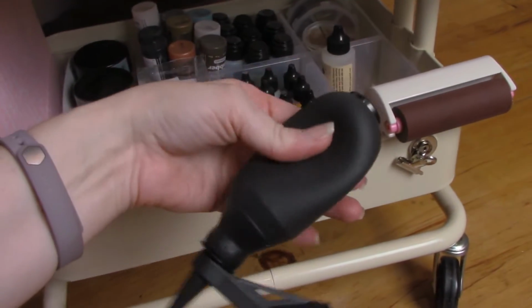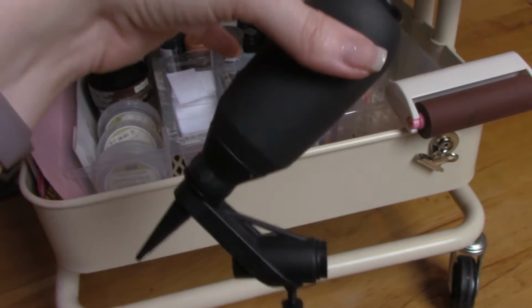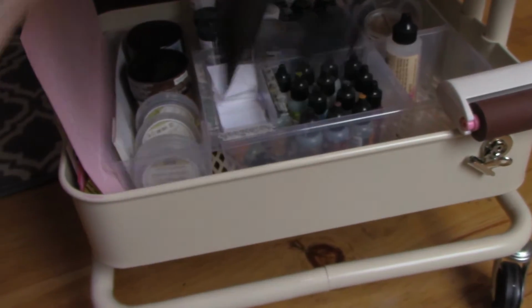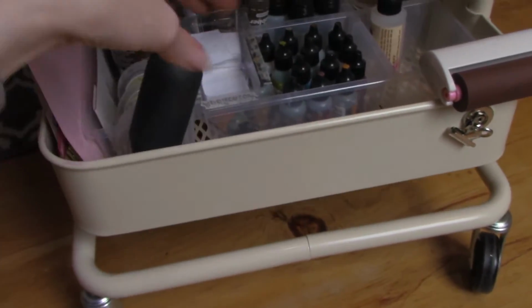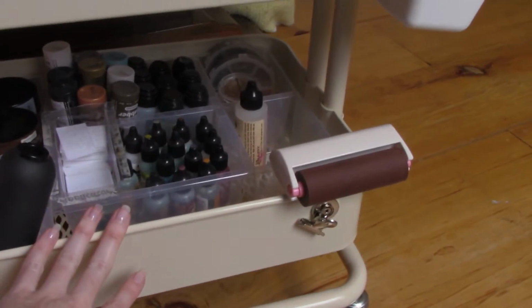This is a wonderful tool. This is the Distress Marker Spritzer, I believe it's called. Wonderful, wonderful, wonderful. If you don't have it, get one. It will work with not only the distress markers, but any brush tip marker, and that's wonderful.